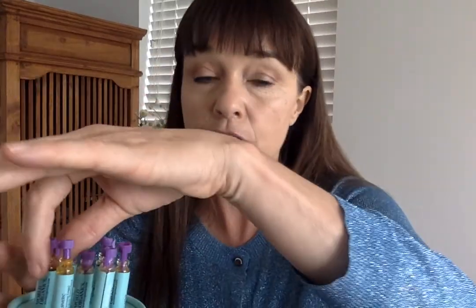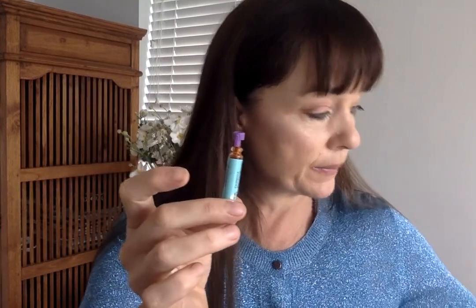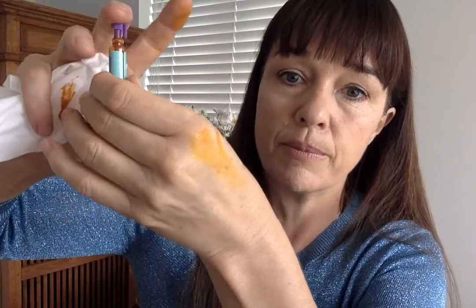Okay, so let's go back to this calendula. We've seen what calendula looks like in the typical extract form, and now we're going to have a look at what it looks like in the supercritical extract form. So here's our little calendula vial. You can already see it's pretty bright yellow, and you only need a tiny bit because this is so concentrated. In fact, I'm going to put it on my hand as well as put it on this tissue. This is the color of it, and if I just rub that into my skin, you can see that my skin has been almost stained bright yellow. So you really don't need very much.